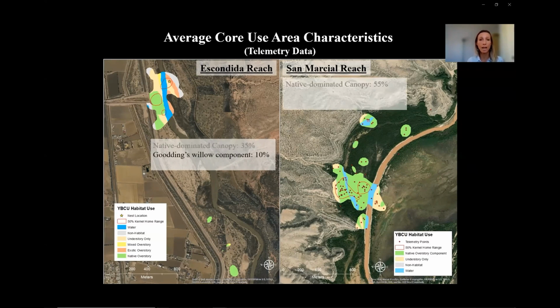Only about 10% of core use areas have a Goodings willow component, compared to nearly half of San Marcial core reach area or core use areas. And conversely, there's much more cottonwood in Escondida. So those Escondida core use areas are about 2/3 cottonwood, compared to only about 1/3 cottonwood down San Marcial. Again, this reflects differences in availability, not differences in preference.